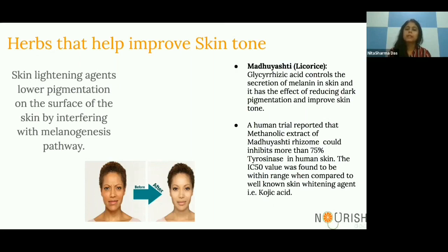Here I just want to mention that when we conducted the clinical trial, we used some measure to prove its efficacy. For that purpose, we also compared with a standard product which is already established. Here we are using the IC50 value as a measure and kojic acid as a standard drug. IC50 is the abbreviation for half maximal inhibitory concentration, which measures the concentration required to inhibit any biological reaction. Researchers found the IC50 value within range when compared with the well-known skin whitening agent, kojic acid. So it proves that madhyushti has efficacy to improve your skin tone.